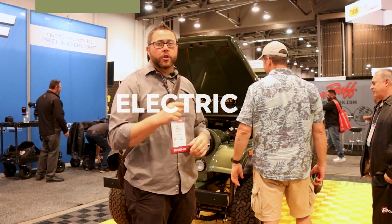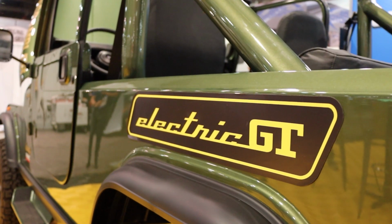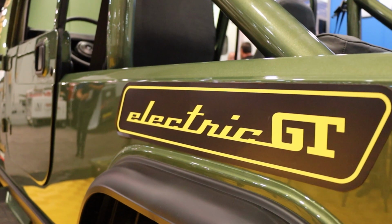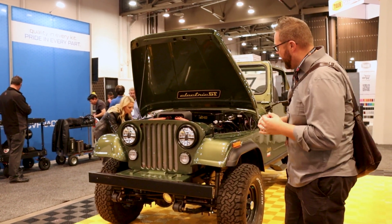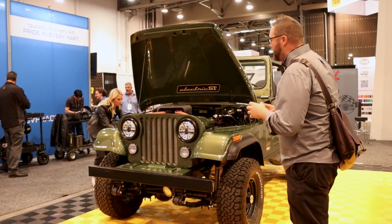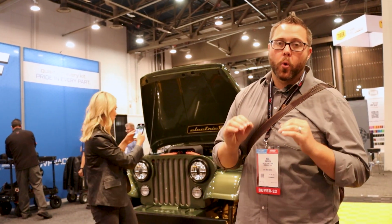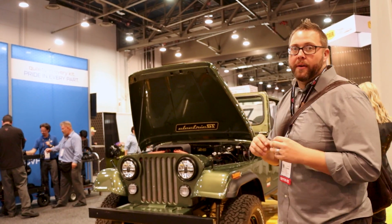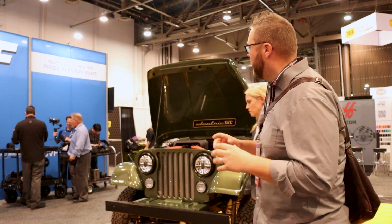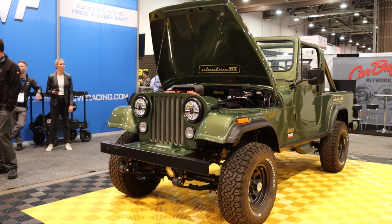I am at the Electric GT booth, and we have this sick Scrambler on display. This thing is wicked, right? It is clean, it is built, and best of all, it is electric. It is really, really cool. So, as you can imagine, we have seen everything from big motors, little motors, so on and so forth. This one takes the cake as far as electric Jeeps are concerned.